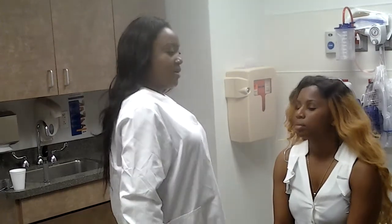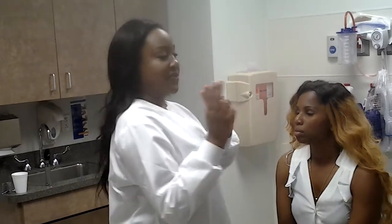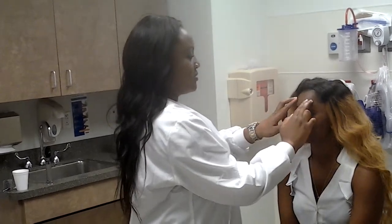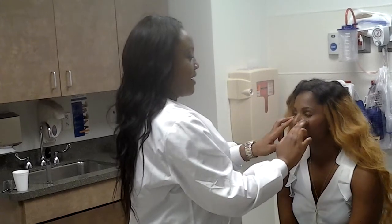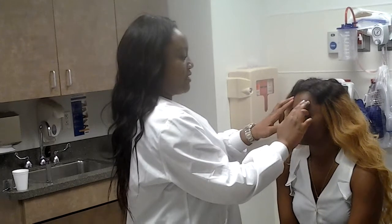Alright, so the next thing I'm going to do is palpate her sinuses. I'm going to use my two fingers and I'm going to palpate her frontal, her maxillary. Any tenderness? No. I don't feel any lymph nodes either as I'm doing that.